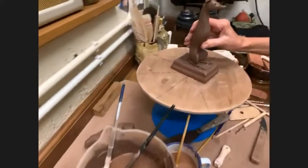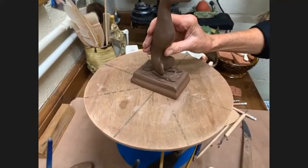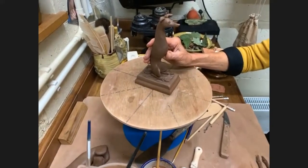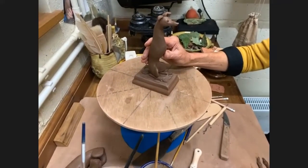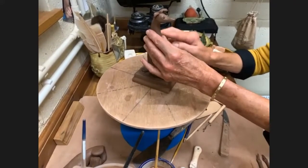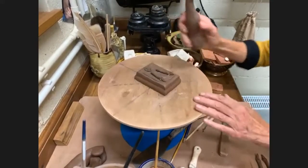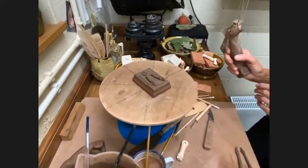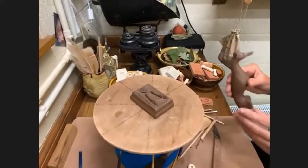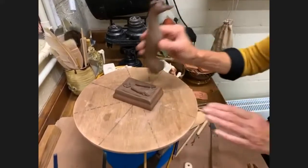Yeah, I make the back legs the same as the front legs. At what point would you have put that? So you've made your base, you've put the slip on it, you've tidied it up, you've added your stamp, and how long would you leave it before you do the back legs? When you could actually put them on at leather hard like this. Okay. If you put them on when you put the gloop on there, then they would melt and disappear. So at that stage is probably the best.